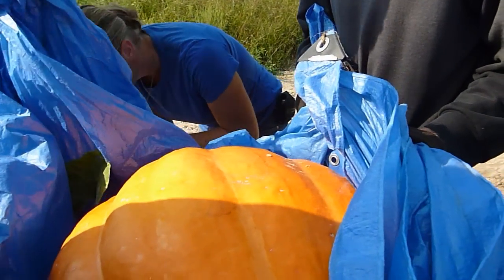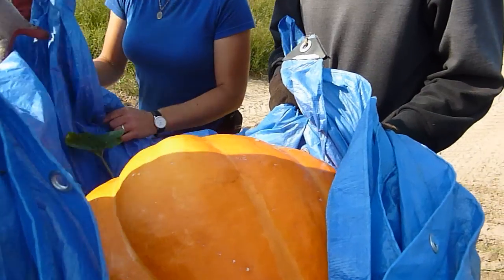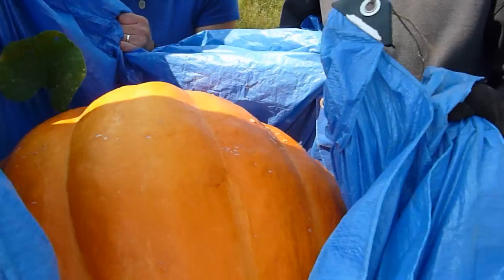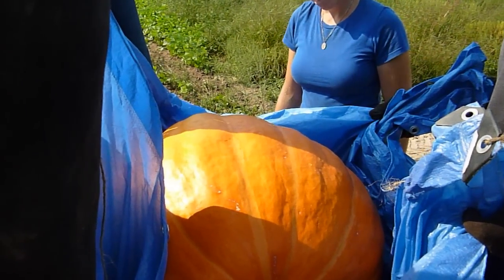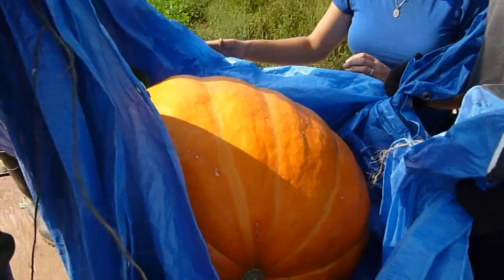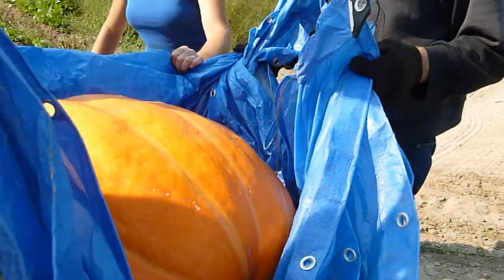60.1 kilograms. How many grams did they say? 60. Kilograms? Kilograms. Okay, 60 kilograms. So that's definitely smaller than I thought. 133.2 pounds. I was off 7 pounds. Matthew says she's off 7 pounds, and I was off more.